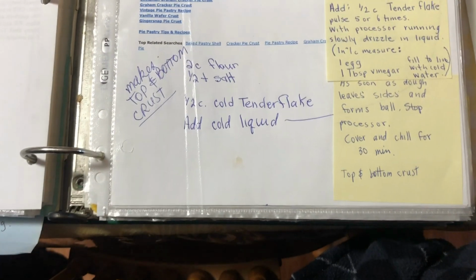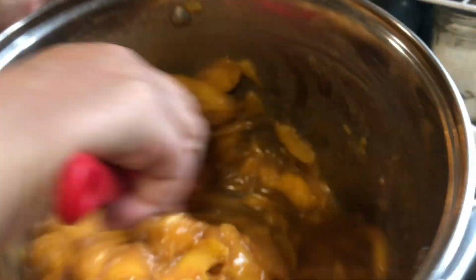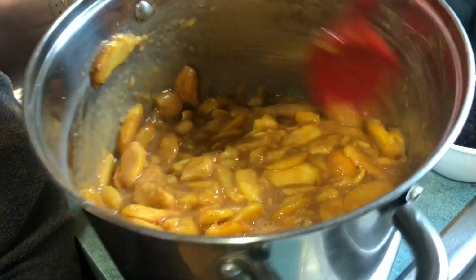I'm going to make pie dough now for all of our peaches because Dad wants a pie for quadding. And smelling good.